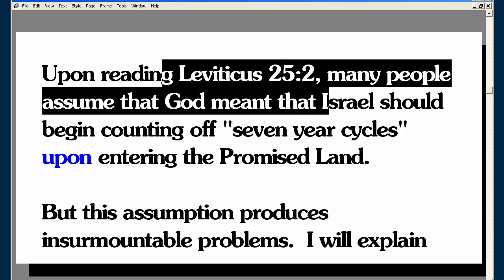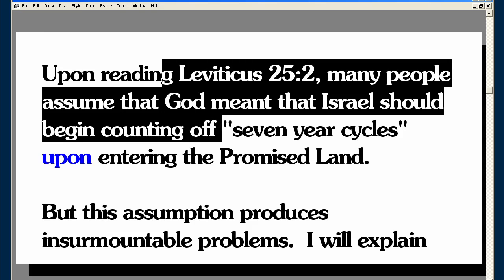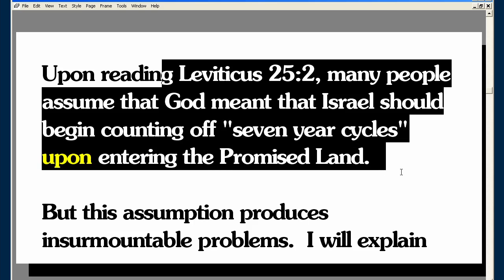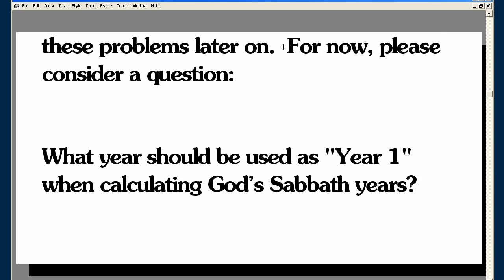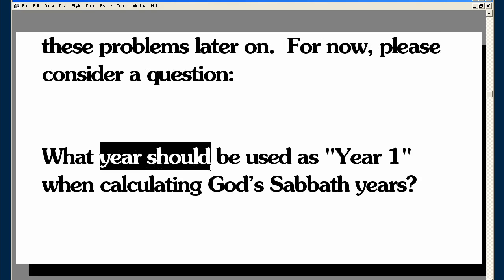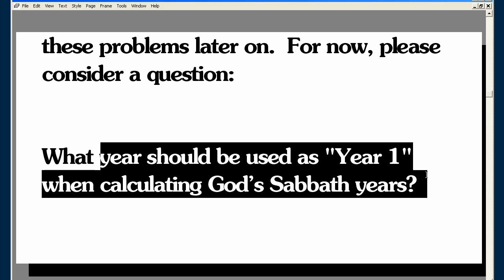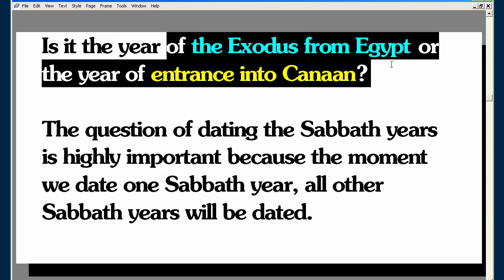Upon reading Leviticus 25:2, many people assume that God meant that Israel should begin counting off 7-year cycles upon entering the promised land. But this assumption produces insurmountable problems. I will explain these problems later on. For now, I want you to consider a question. What year do you think should be used as year 1 when calculating God's Sabbath years? Is it the year of the Exodus from Egypt, or the year of entrance into Canaan?